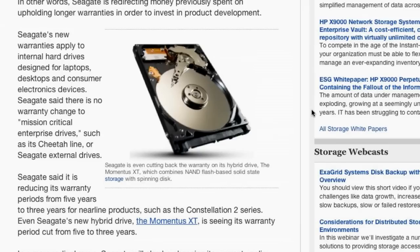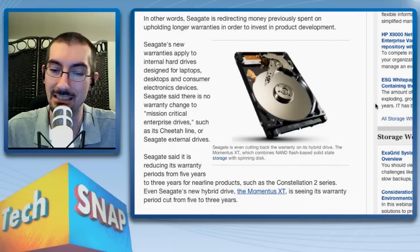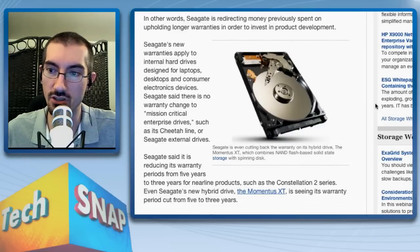Now, this has been covered in a couple places around the internet, but they didn't have as much detail as I managed to find. I actually found someone who found out about this about a week before the news did, and he had specific details about which models of drives are getting which warranties. Oh, really? Yeah. Because the hard drives usually come in series and they have different ones. Yeah. And so I have the details for us.